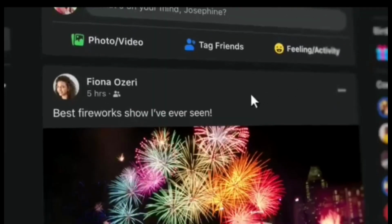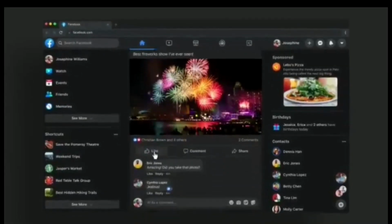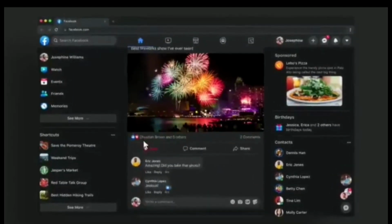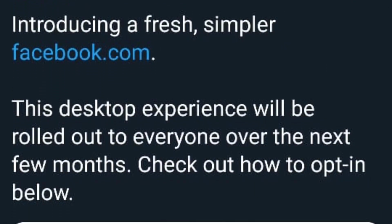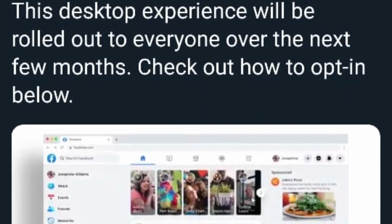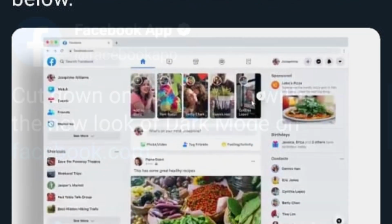The changes and features available in the new Facebook redesign include a cleaner layout, dark mode, centralized tabs for Facebook Watch, Marketplace, Groups and Gaming, as well as larger fonts. As we mentioned above, Facebook initially announced a major desktop redesign coming to the platform in April last year.